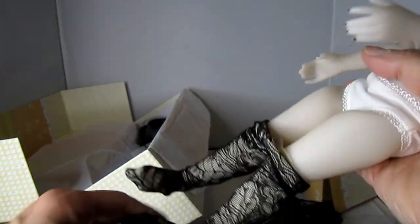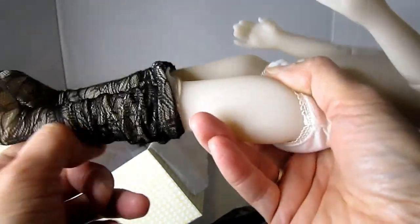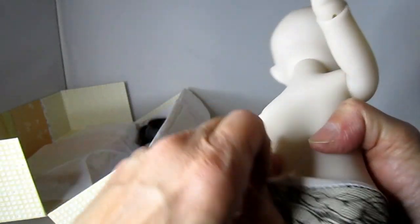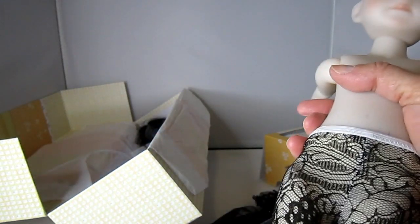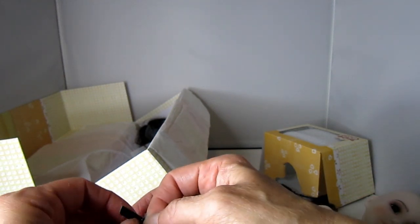I like that there are skin colored stockings underneath the black ones, so it won't stain. That's really very thoughtful. And hopefully her shoes will be even easier to put on. Although I don't complain about the ones from Zoey, because they were really not hard for me. So let's see how this goes. Sometimes this might be a little more challenging actually, but we'll see.